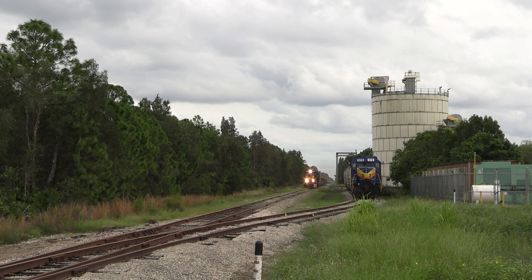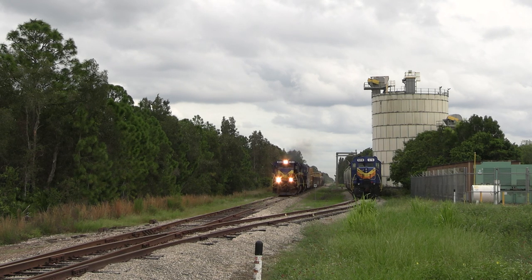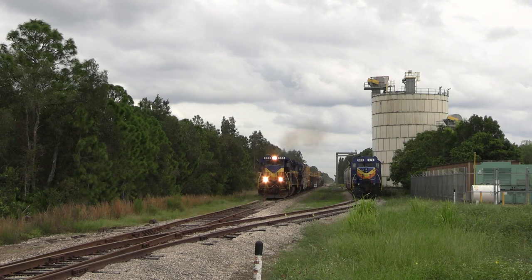Soon after the backing move was completed, the Seminole Gulf DeSoto Turn would gather the rest of the cars and proceed north. We are near Tucker Grade at the Best Aggregate Carriers facility, where the train is going to be picking up the empty fly ash hoppers seen to the right of the frame.